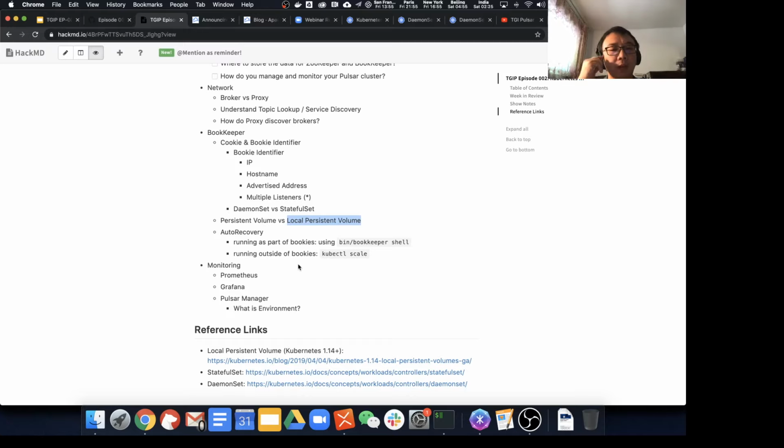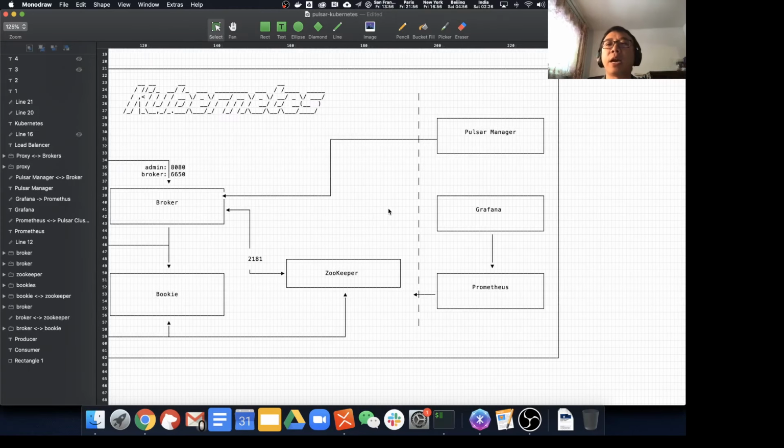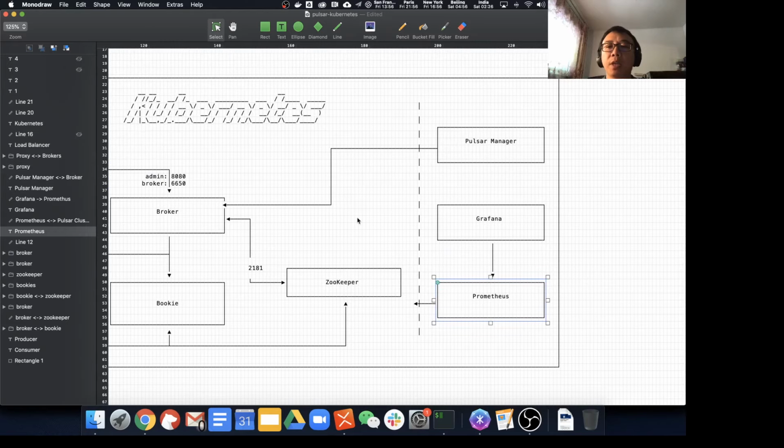Okay, once you have the core cluster up and running, the next thing is how you want to monitor the cluster. So you have to set up Prometheus to collect all your metrics. You need to make sure your Prometheus setup is able to access all the components here: the broker, bookie, zookeeper, and the proxy. And you need to set up a Grafana dashboard to visualize the metrics. And you probably want to set up a Pulsar Manager for managing the cluster.